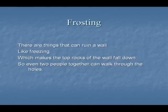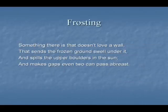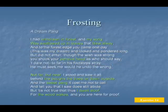Frost could have written, "There are things that can ruin a wall, like freezing, which makes the top rocks of the wall fall down, so even 2 people together can walk through the holes." Instead, personifying freezing and choosing more unexpected words, he wrote, "Something there is that doesn't love a wall, that sends the frozen groundswell under it and spills the upper boulders in the sun, and makes gaps even 2 can pass abreast." Look through Frost's poem and notice the use of unexpected, uncommon words and phrases.